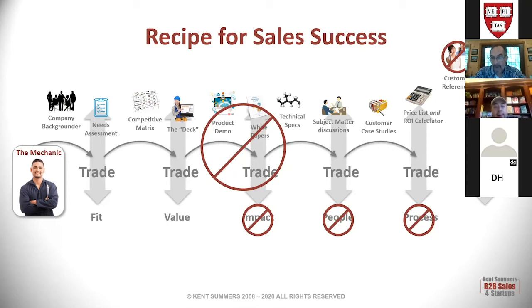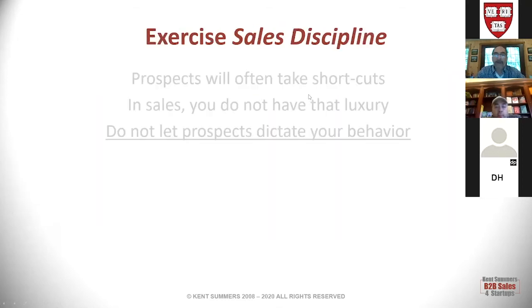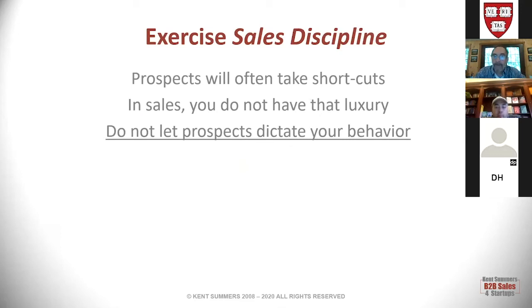But until that point, I really want to protect my clients from a lot of prospective customers taking up their valuable time. I hope you appreciate that. That's how we will treat you if you become one of our clients. When you explain it like that, 98% of the time, people will respect that and back off. So exercise sales discipline. Prospects, because they have their own agenda, will often take shortcuts. In sales, you just simply do not have that luxury. Do not let prospects dictate your behavior.